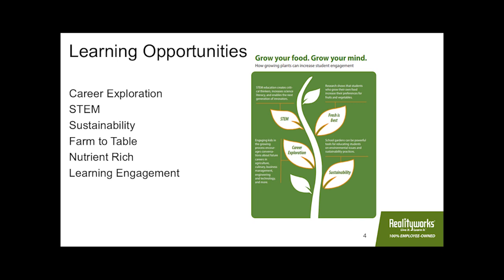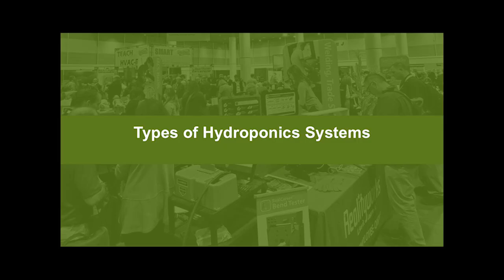And we see it as huge learning opportunities for your students, from career exploration, STEM, sustainability, the farm to fork movement, and also focusing on learning engagement, to get them engaged in the learning process and understanding, and hopefully broadening their minds to a better understanding of ways we grow things, and why we do things like aquaponics and hydroponics. So there's a lot of rich opportunity here within these worlds of education.